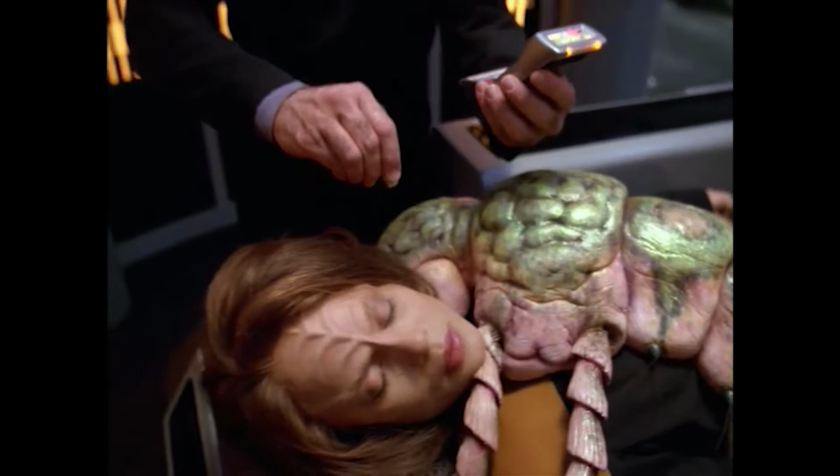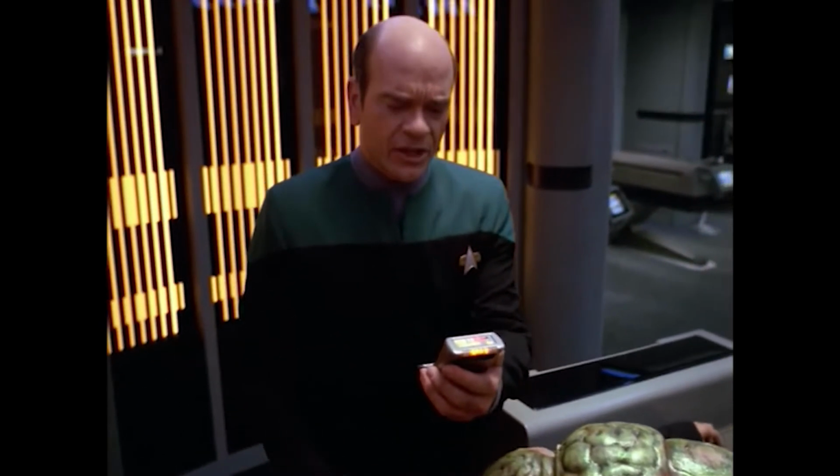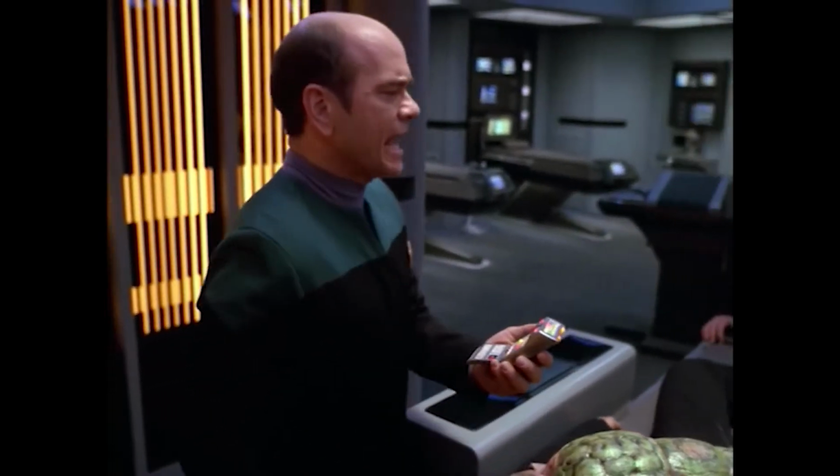"Her heart and lungs are seriously compromised and her kidneys are failing. The creature is also secreting some kind of paralyzing agent into her bloodstream." "No! Hold on. All of the systems in her body have elevated readings." "Take her to sickbay."